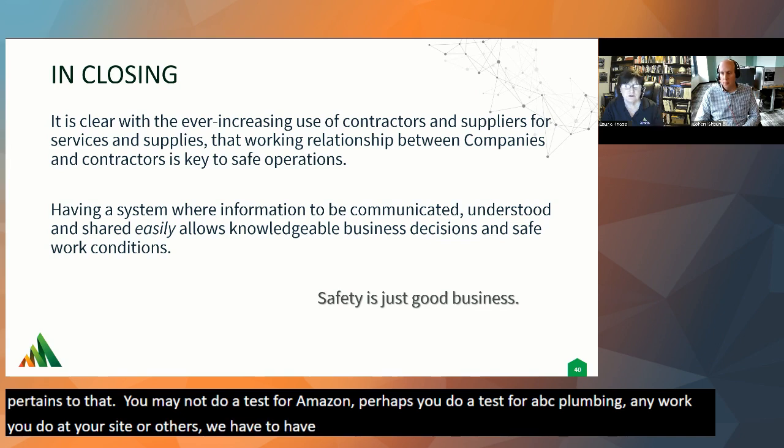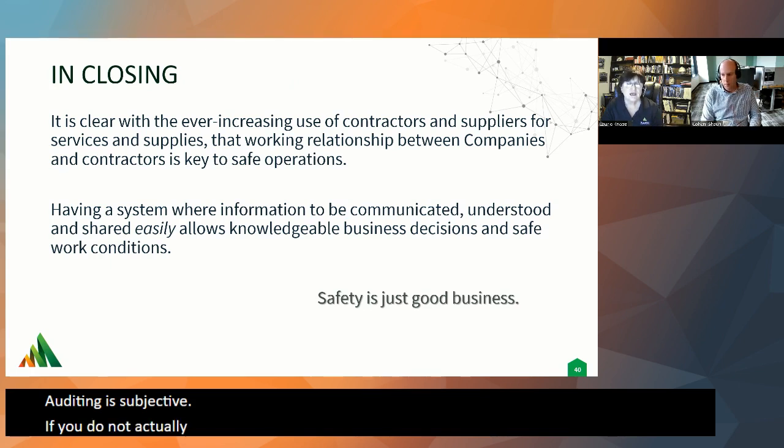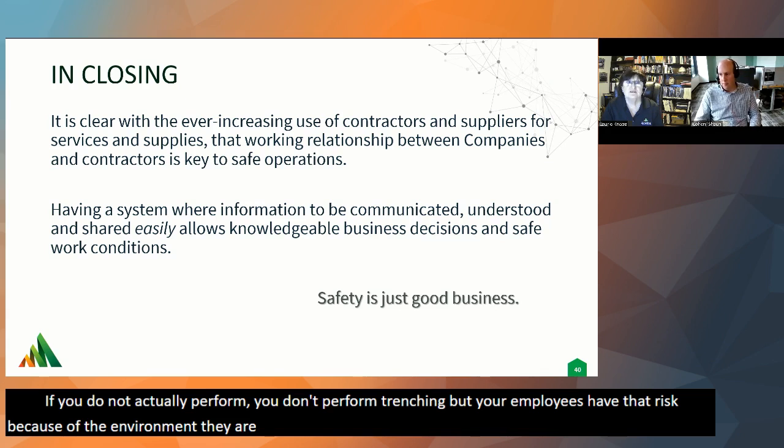And again, auditing is subjective. If you do not actually perform, let's say, trenching, but your employees have that risk because of the environment that they're in, you should do some type of awareness level training to make sure that they're aware of the hazards that they're exposed to. They may not need a full-blown training like an electrician or perhaps like a forklift driver. They're not going to drive the forklift, but they could be in a warehouse that has forklifts. So you should have some form of training and program for the awareness level training at a minimum.